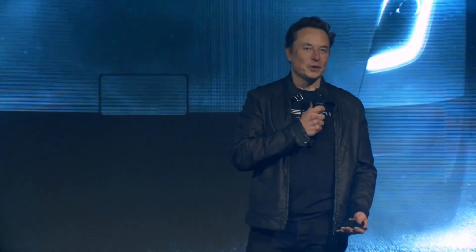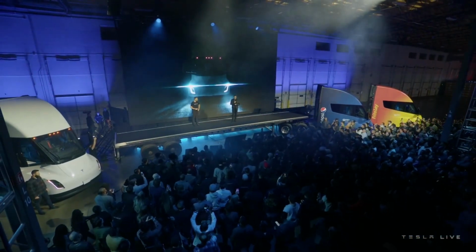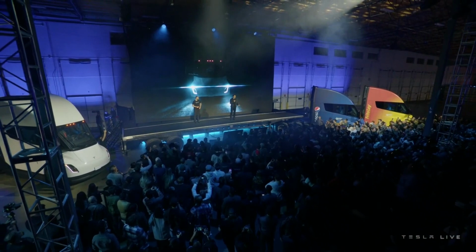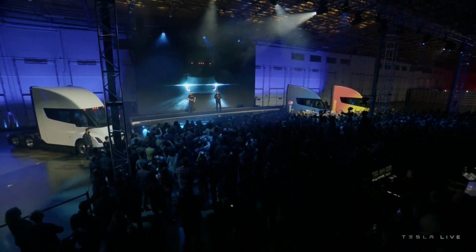And it's right next door to the Giga Nevada, our Gigafactory here, which produces the most number of battery cells in North America. It produces our drive units and battery packs. And yeah, so I'd just like to start off by giving a big hand to the Tesla Gigafactory team and the Tesla semi-truck team.